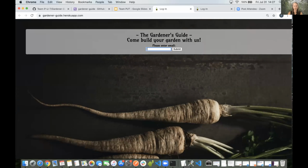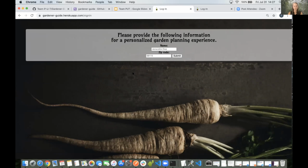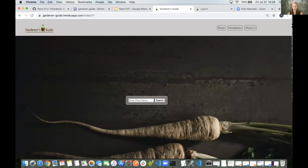And let's go ahead and enter our email, which at this point is how we're identifying the user uniquely. We'll submit that. It takes us to the next page that prompts for a little bit more information. And I will put my name in and my zip code. And let's get going. So here we are at the home page of our app.